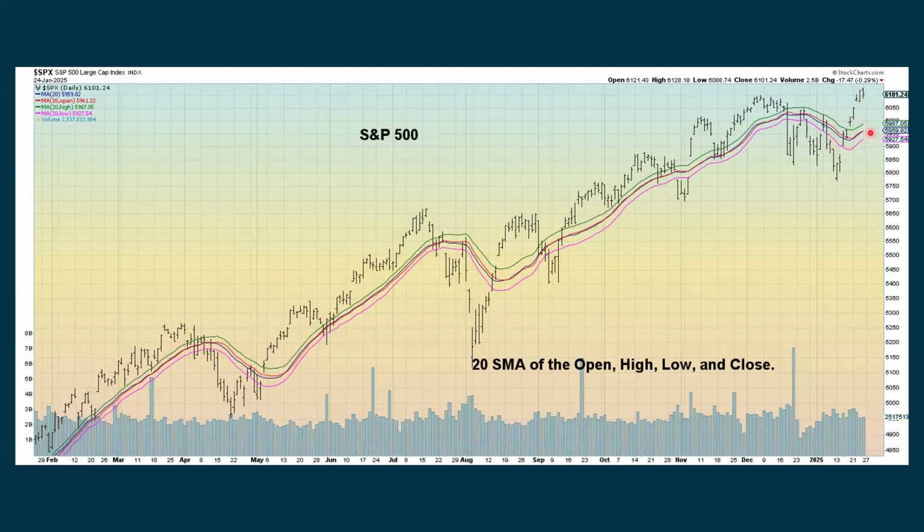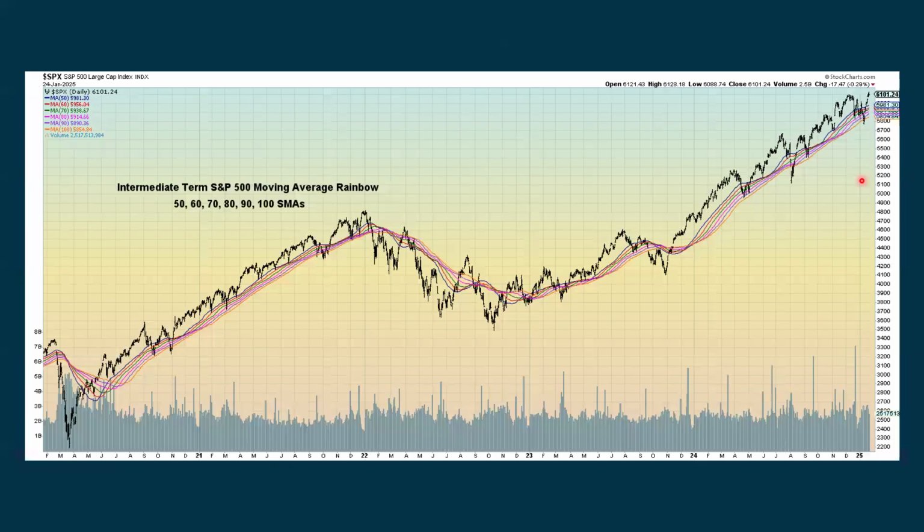I usually only show this chart when we're dealing with the rainbow itself. Otherwise, I just show it in this video just to see, is the rainbow going up or is it going down? Intermediate term, another rainbow going from 50 periods up to 100 periods. And the 100 period moving average did hold, and we were able to bounce up off of that. We're back up out of the rainbow. We didn't spend a lot of time in the rainbow, so the lines are still pretty much flat. So this is turning the intermediate term trend back to positive.